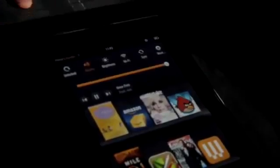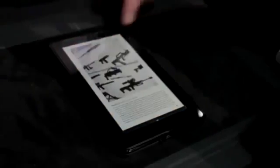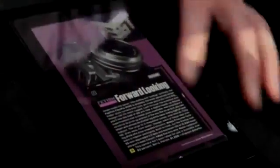I can turn down the music, I can adjust the brightness, I can configure Wi-Fi. In this case, I'm going to pause Eddie and get back to playing something else. I can open up a magazine. In this case, it's Wired by Condé Nast. And you see that the richness of the color, the great design, the interactivity in the video really pop on the Kindle Fire.